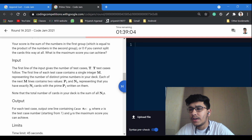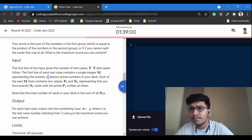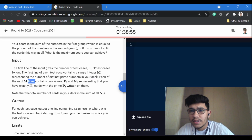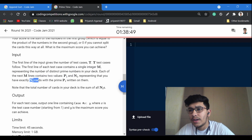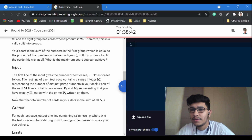Number of distinct primes. The first line of each input contains a single integer m representing the number of distinct prime numbers in your deck. Each next m lines contain two values, pi and ni, meaning that you have exactly ni cards with the prime pi written on them. Okay, so all of them are primes. Okay, great.